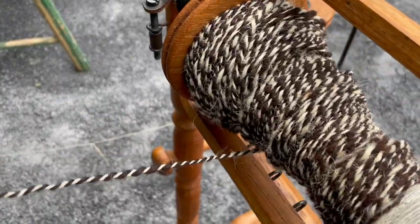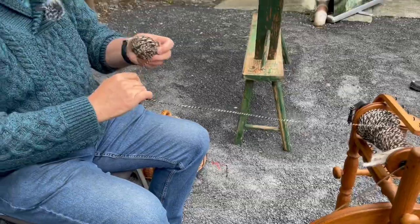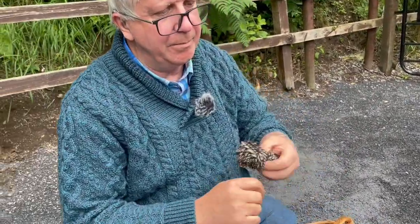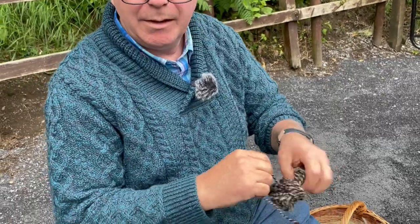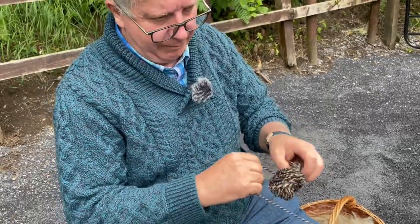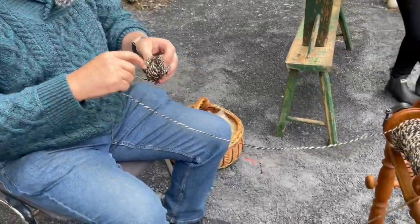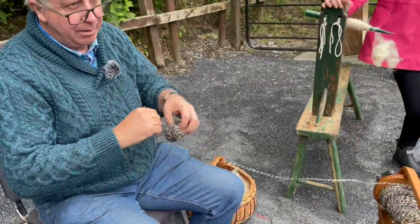And it's got a beautiful color to it. The combination just looks gorgeous. I don't know if there's enough in it for a hat. It's part of the hat, because the other ladies have, don't forget, we've got five people spinning today. So it's not just the little bit. But this is fantastic for part of the hat.